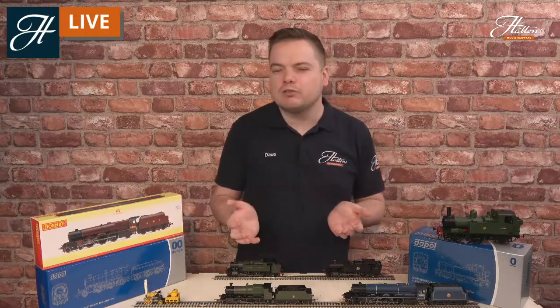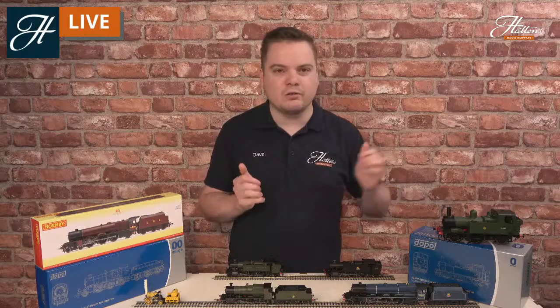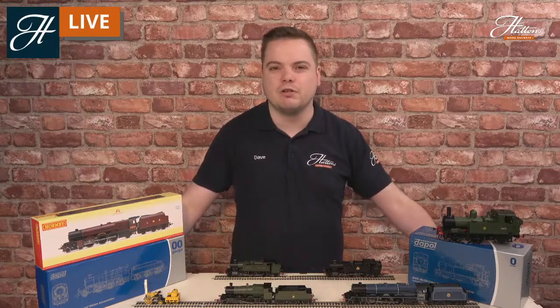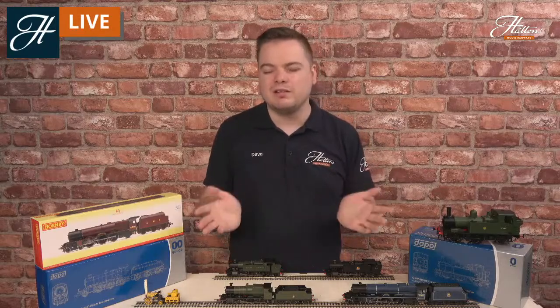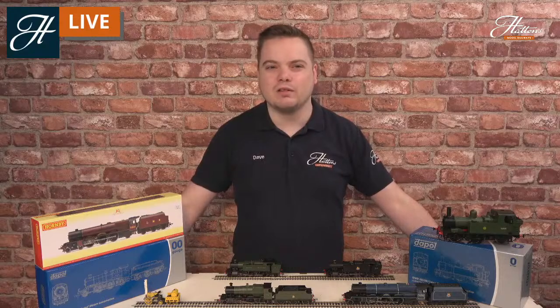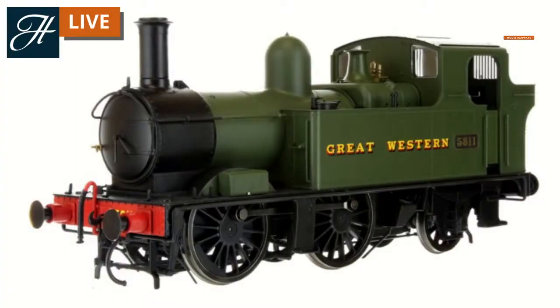But it's not just 00 scale that's had some brand new toolings come through this year. O-Gauge has had a real rebirth with the amount of locomotives and rolling stock coming through, a lot of which are partial retools and re-releases, which are no doubt just as popular, but we're here today to look at the brand new toolings. So let's have a look at this. This is the Dappol O-Gauge 14XX. It also covers the 58XX and the 48XX subclasses too.